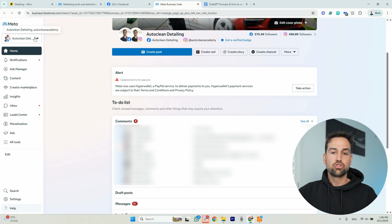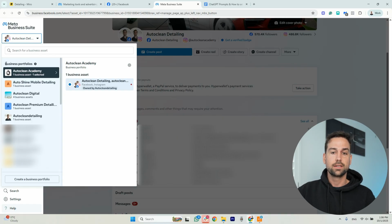Before we go to the ads manager, it's really important for you to know that the Meta Business Suite is just one small part of this whole ecosystem inside of Meta, okay? If we click this drop down menu here, you will see this business portfolio. A business portfolio is what controls everything. So the business portfolio is like the overarching entity that controls all of the assets. Now an asset is a Facebook page, an Instagram page, an ads manager account, a pixel or a data set, and it can control a WhatsApp account. There are a bunch of different assets that are controlled underneath the business portfolio.